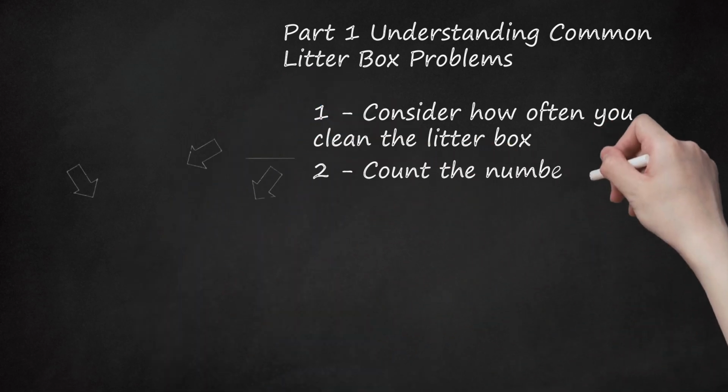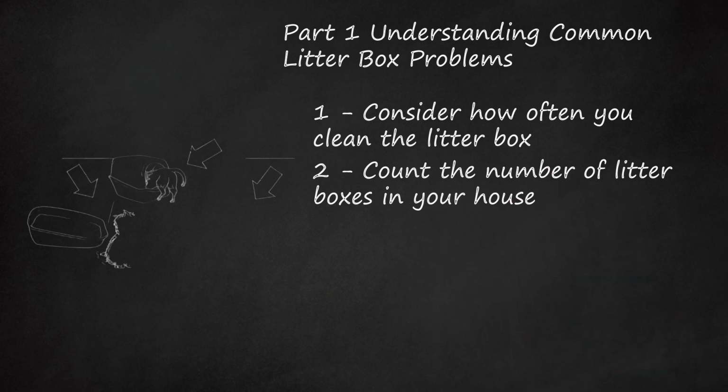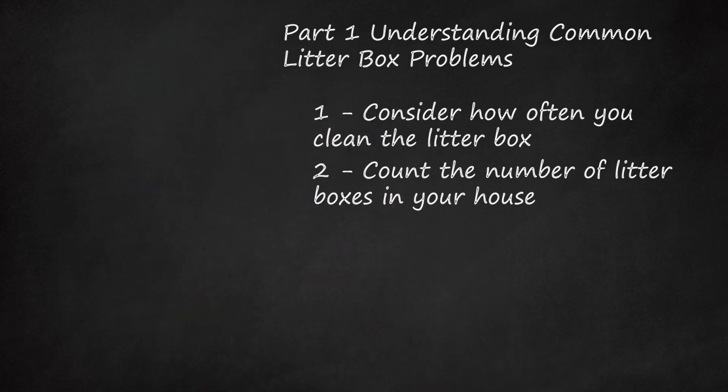2. Count the number of litter boxes in your house. It is important to have one more box than the number of cats in your household. For example, if you have 3 cats, then you should have 4 litter boxes. If you only have 2 litter boxes and you have 3 cats, then the number of litter boxes may be the cause of your cat's refusal to use the litter box.